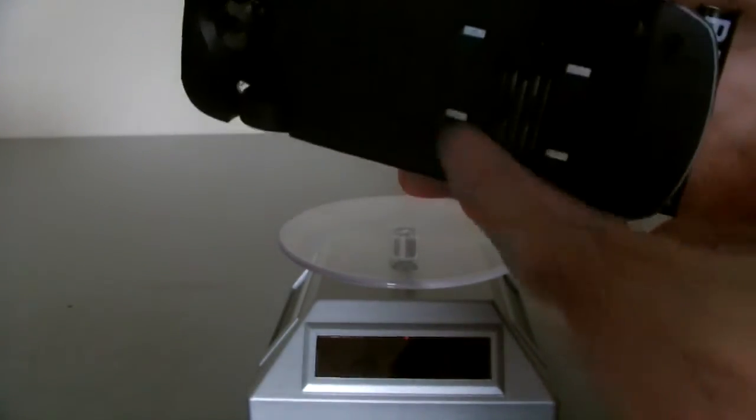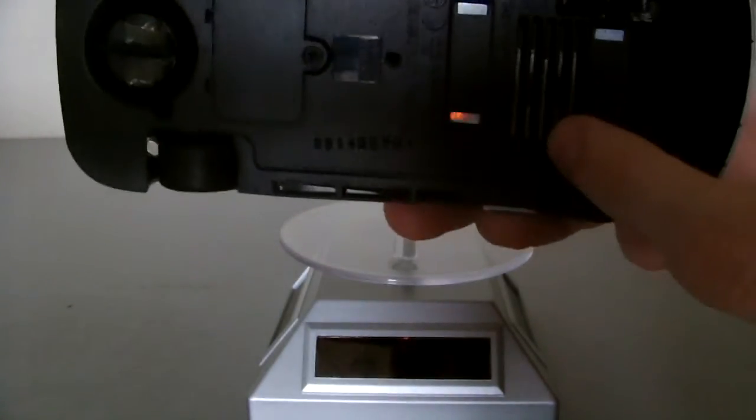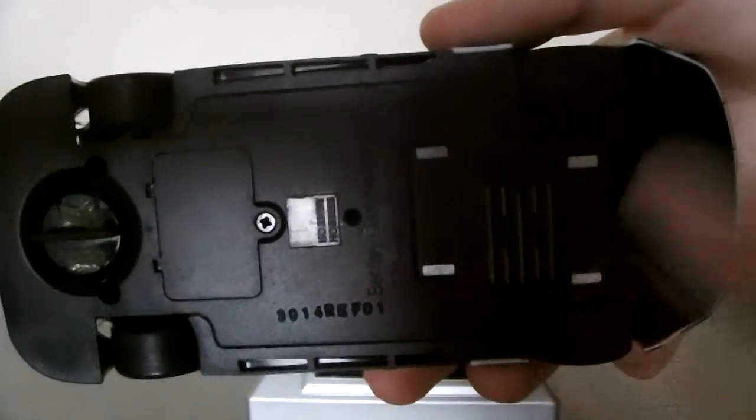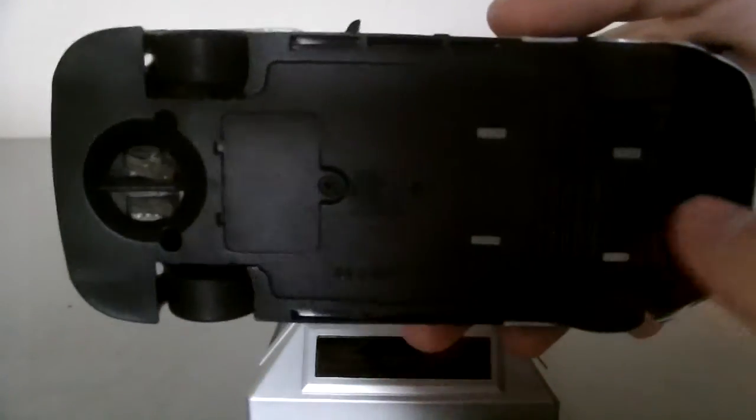It's got 2 magnet positions. We've already installed the second magnet in there, and the reason for that is because it's not very competitive with just the one magnet. It needs both in to compete with the McLaren MP4, and even then it still struggles to be on a par with it.